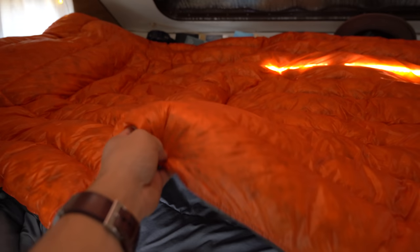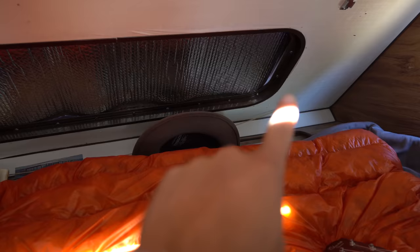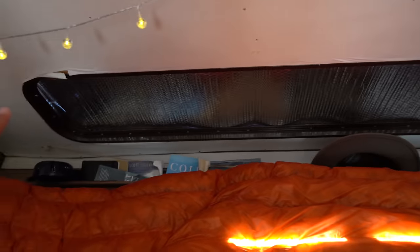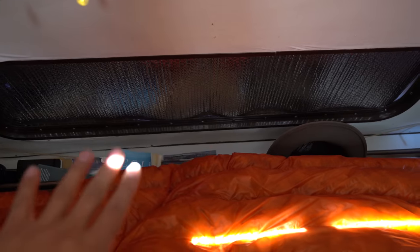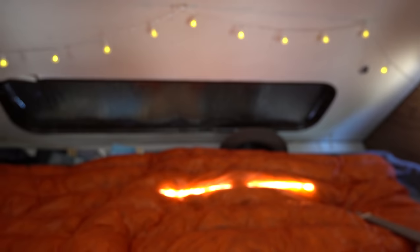It's been really cold where I have been lately, so I'm also using my down quilt on top just to double up. Custom curtains over here, and I have a bit of window reflectix over here. I had a curtain over here before, but it hung too far this way. I feel like it was limiting on my space, so I just use window reflectix instead, and I think it opens up the space a lot better.